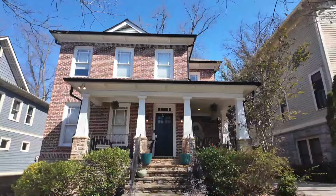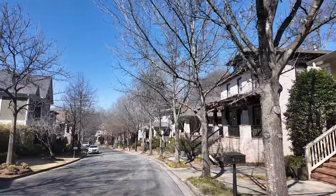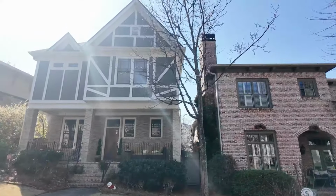There are also some condos in this neighborhood. I'd say on average for one of these larger craftsman style homes, you're gonna be paying anywhere from upper 900s to probably 1.2, 1.3 million. Now those condos that I was talking about, those are probably in the 350 to 500K price point.